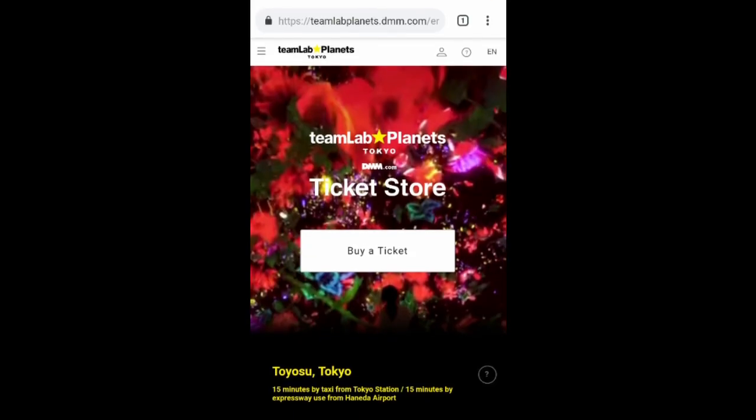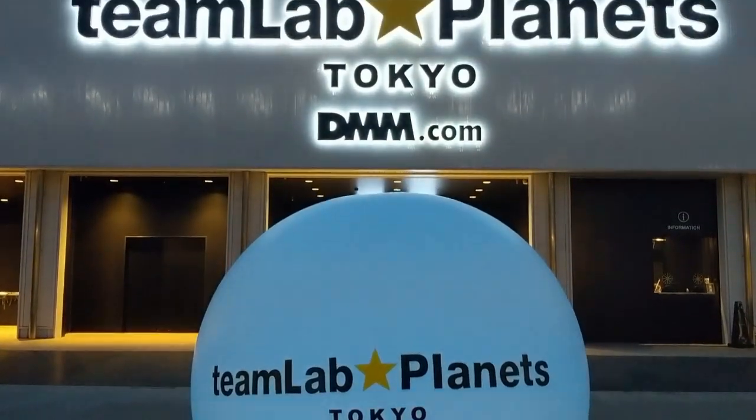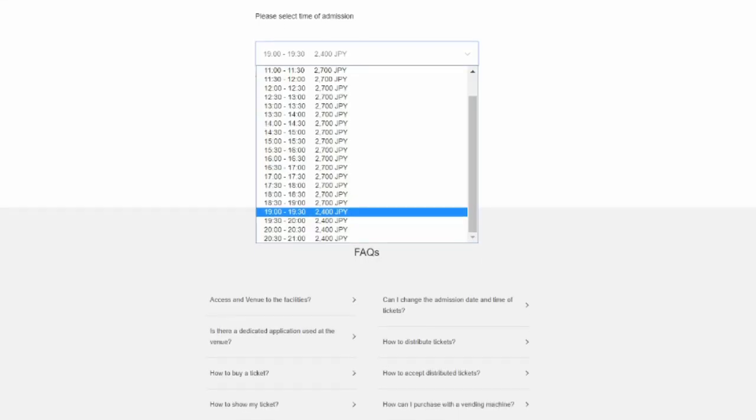Now ticket prices cost 2,700 yen, but after 7 p.m. ticket prices will drop to 2,400 yen. Tickets can be purchased directly online in advance or directly at the event. Tickets are sold as time slots every 30 minutes for people to enter. Don't worry if you're running late, you don't have to show up exactly on time. It's basically a 30-minute window when you can enter.